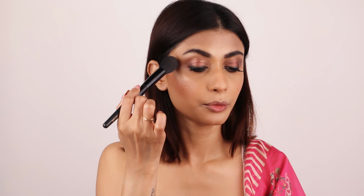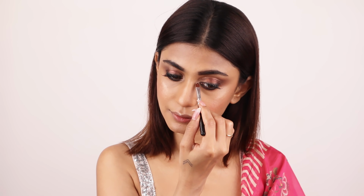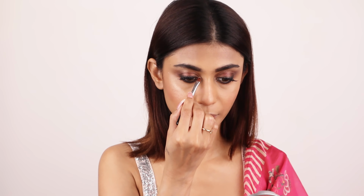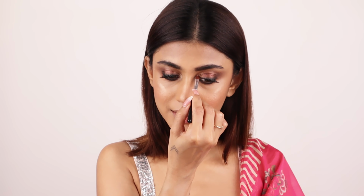For my highlighter, I'm using Mirror Luminizer, and I'm going to highlight a lot on my cheekbones, brow bone area, bridge of my nose, Cupid's bow, and chin. Also in the inner corners of my eyes, just to brighten that area a little bit.